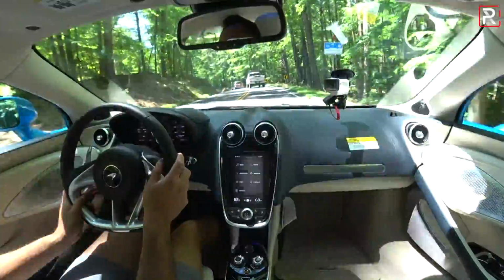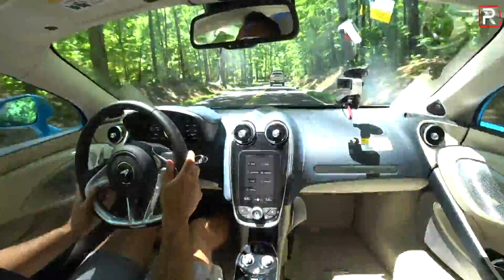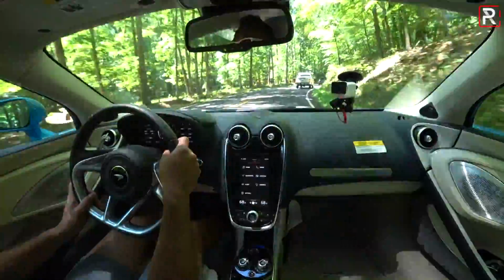And this thing seriously broke necks everywhere I took it. And there's nothing worse than being stuck on a curvy back road in this beautiful McLaren with over 600 horsepower and to be stuck behind a Toyota Prius Prime. Ugh.